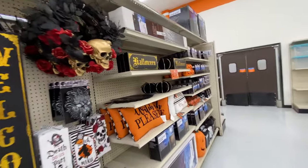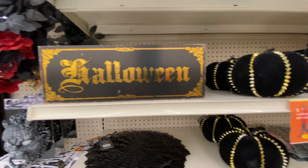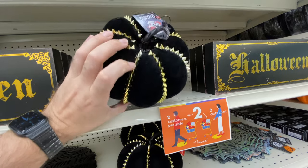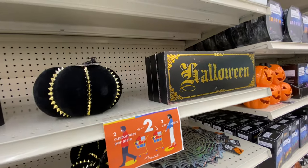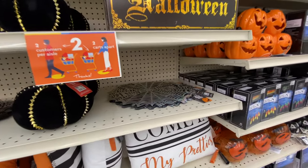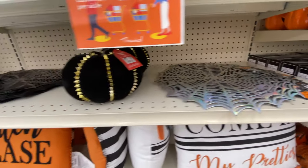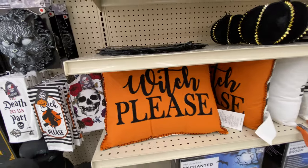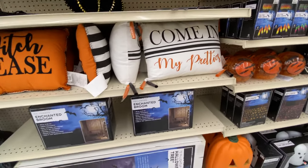But moving on, we've got some Halloween signage. Thought this might be a velvet pumpkin. It's kind of velvety, I'm not sure. It's kind of more styrofoamy feeling, in my opinion. Feels very light. I actually have these. I bought these at Ross a couple of years ago, but they're a little less substantial here at the Big Lots. Some pillows. Again, we can make our own pillows using dish towels and save quite a bit of money.